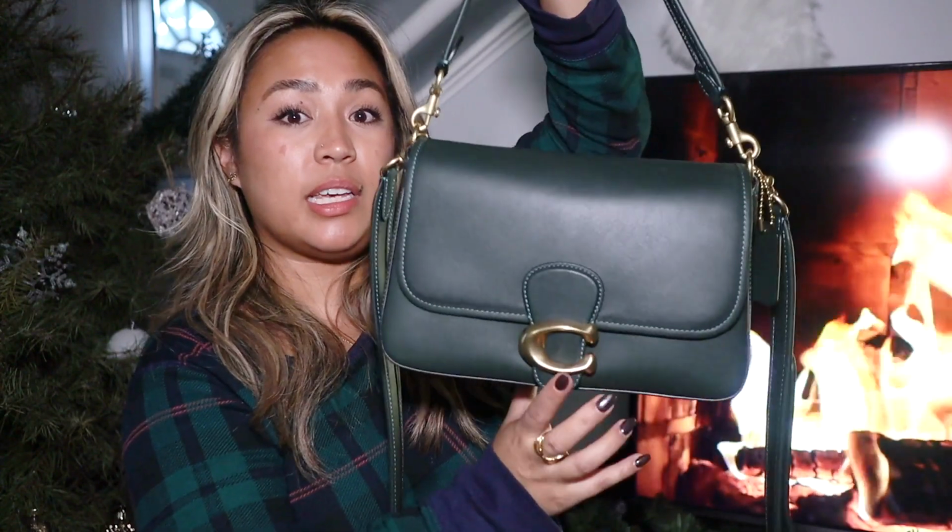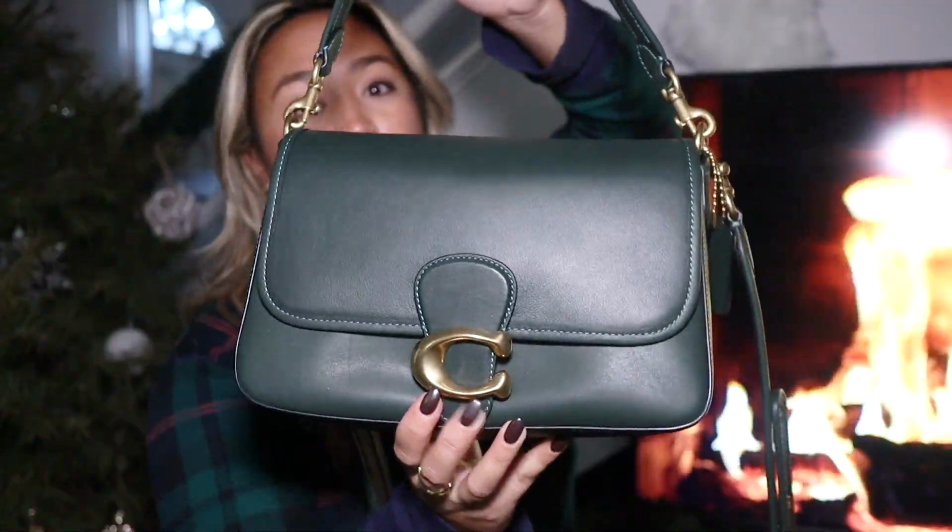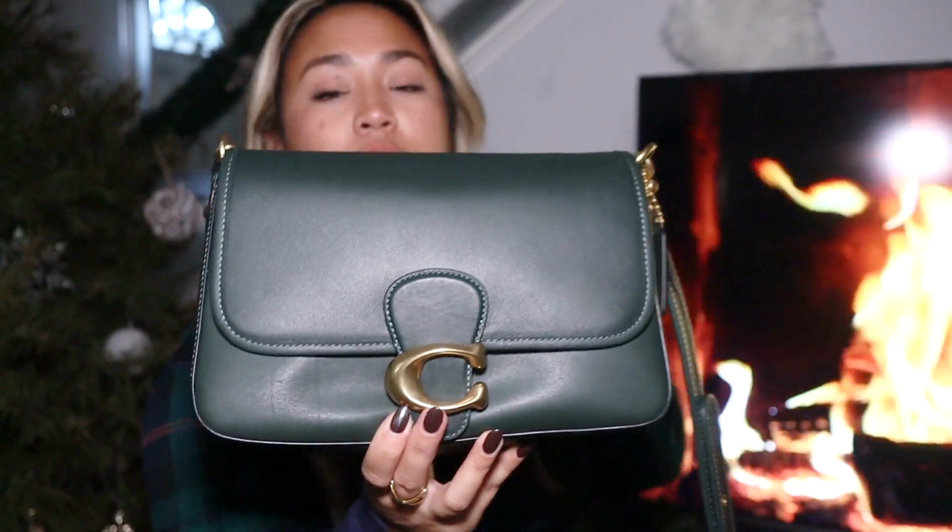I'm so glad that I got this for myself. I believe this green one is still on sale if you guys are interested in this, but I absolutely love this antiqued gold with the deep green. I think it's such a beautiful combination. It's just very classic and sophisticated.